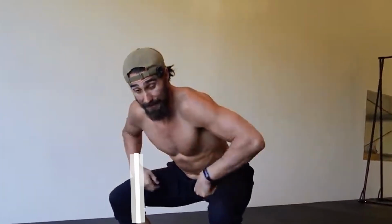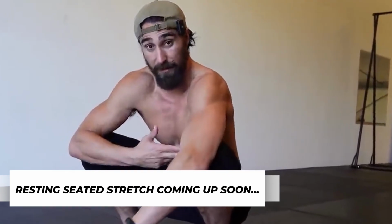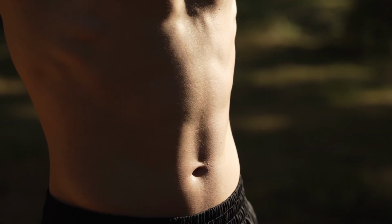I'll be showing you a great stretch that you can do from a resting seated position coming up, but don't get too excited because it's not as easy as it looks. For now, let's get into our next stretch.